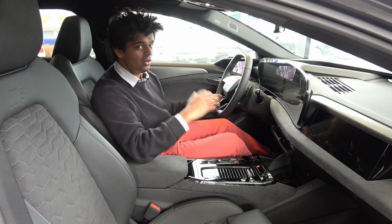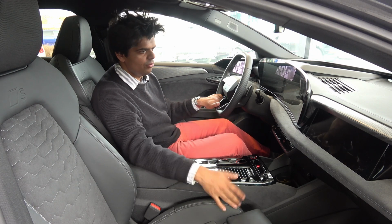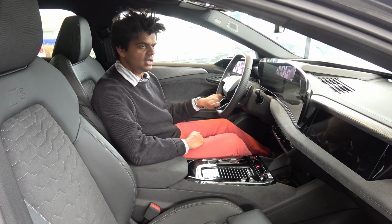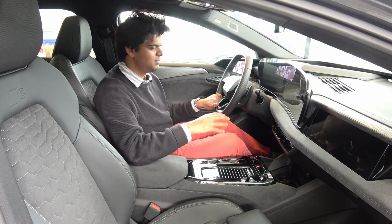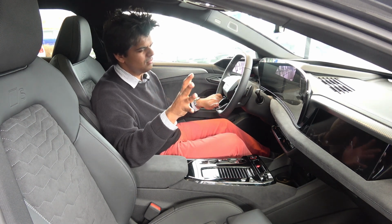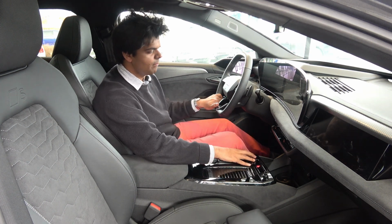It's getting boring because everybody wants huge screens instead of having what Audi did before. Instead, they gave the third screen to the front seat passenger. That's unfair. I'm supposed to be the one with all the screens. I'm joking, guys. But I actually do think Audi could have done with an extra screen over here like they did before.